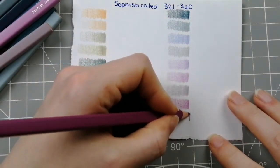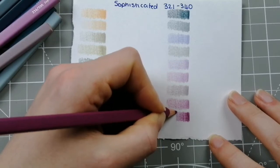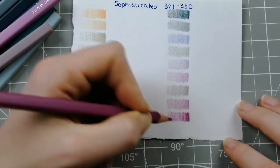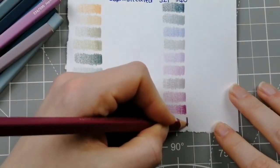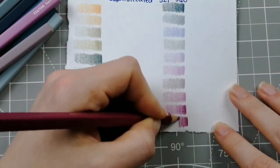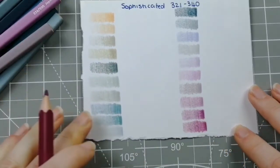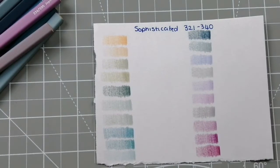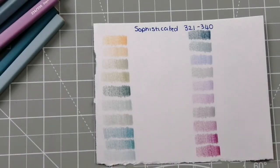339 Corner Conversations. Especially for purples. Purples can be tricky, whereas these are quite nice. 340 Violet Beauty. And that is the sophisticated set. Gorgeous. Right, I'm going to repack these and I will be right with you.